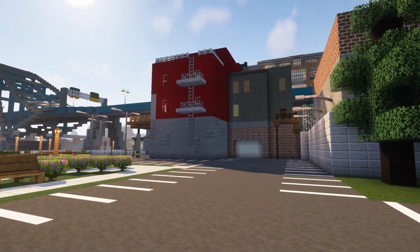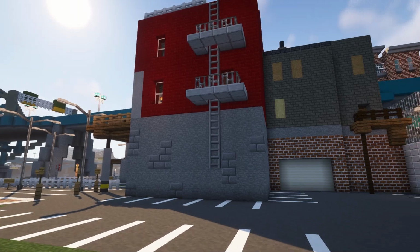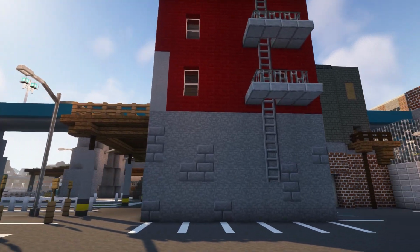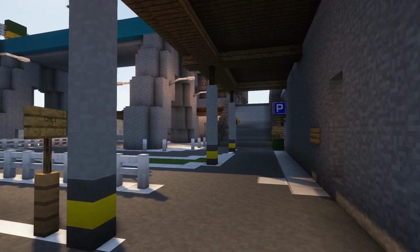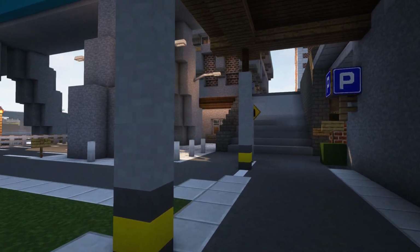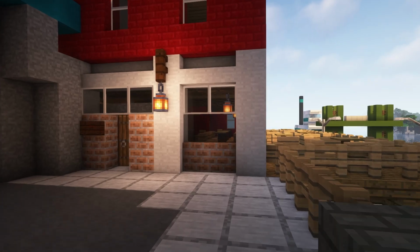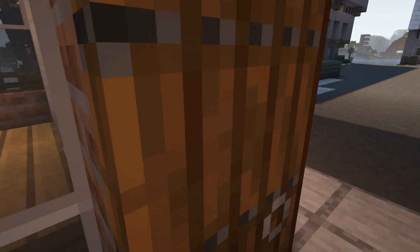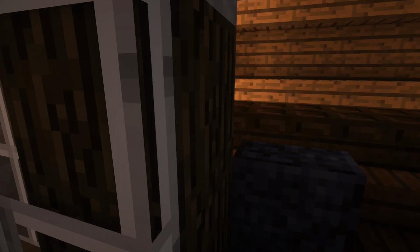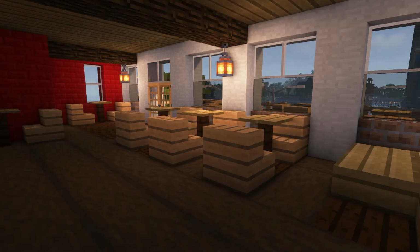I'm still working on turning some buildings around. Like a lot of these still don't have much of a base floor. But that's a big work in progress. So to come right up here, we have PJ's Pub, very directly based on a bar that I used to visit in college.